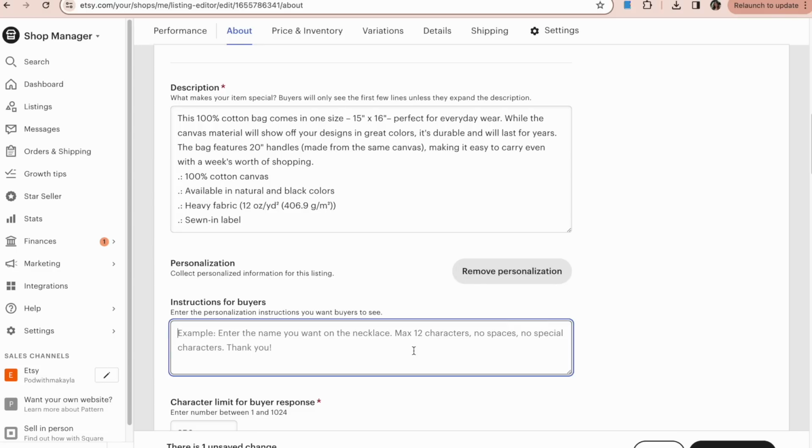So obviously it is a counselor tote bag, and they can only change the name, the Mrs. So what I'm going to say is, please enter the name you would like printed on the shirt. And then I'm going to put example, Miss Vicky, okay? And so that they know to just write the name.